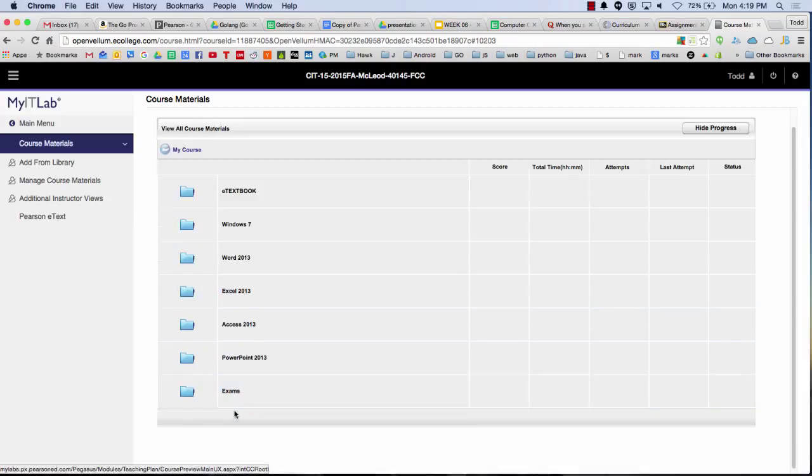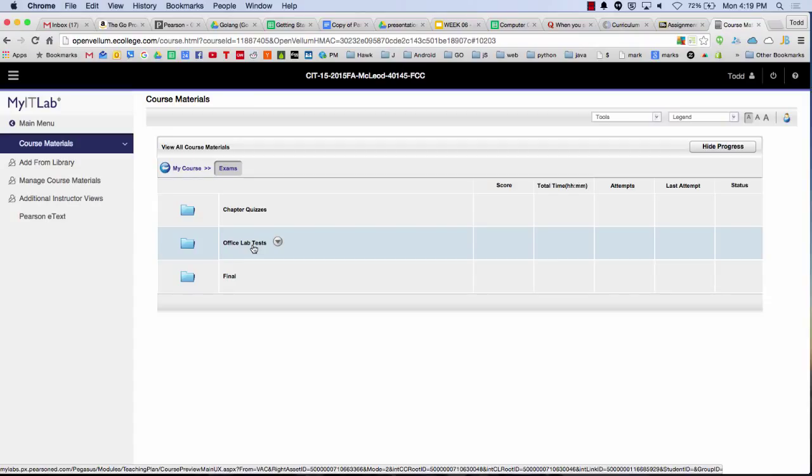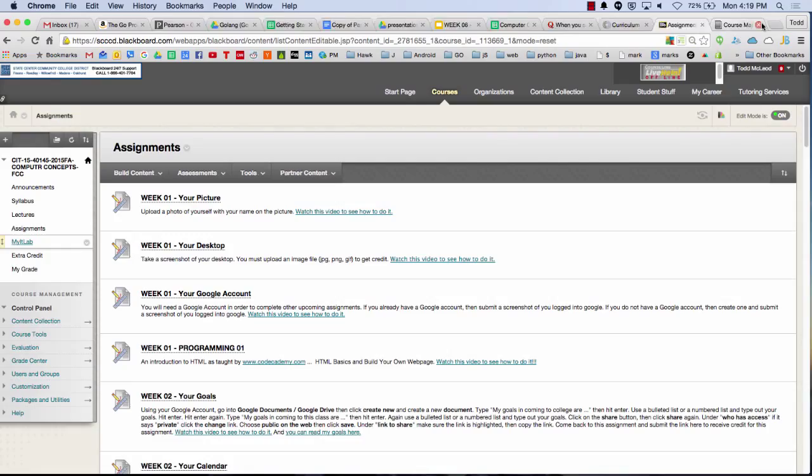And then under exams, you should be through chapter 6's quizzes. Go all the way through chapter 6. And you should do the Word lab test. Since we're done with all the Word stuff, you should do the Word lab test. So that's what you've got lined up for this week. Okay? That's your work. Is all good? It's good.